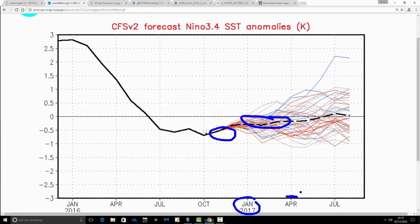Notice that very extreme member of the CFS ensemble plume is trying to go back to strong El Nino conditions. It looks like it's out on its own, but by the summer there are quite a few ensemble members here that are going back to El Nino. Anyway, I digress with that, not important for the spring.